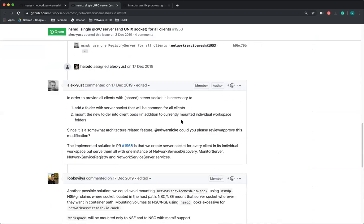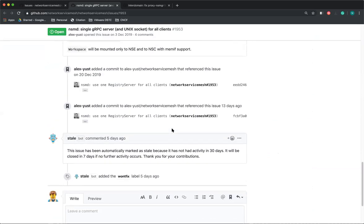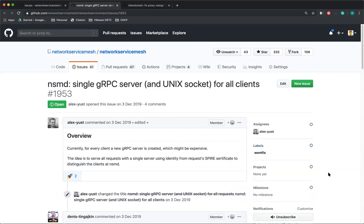Well, the feature is blocked because there are some slight but architectural changes needed, and we were waiting while Ed would suggest to us whether we should move with those architectural changes, and it's just still in that state for like three weeks or more. Yeah.